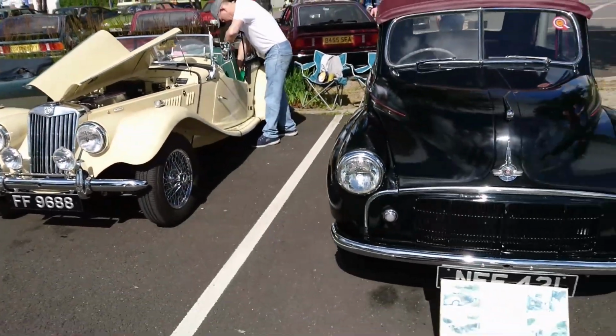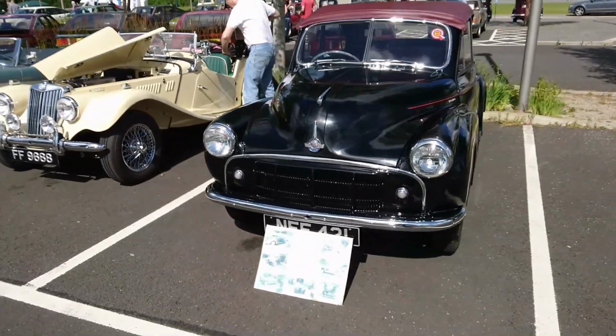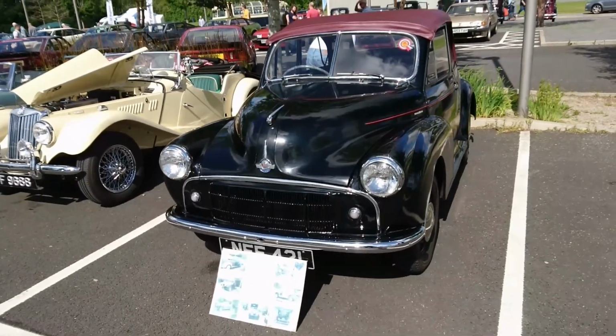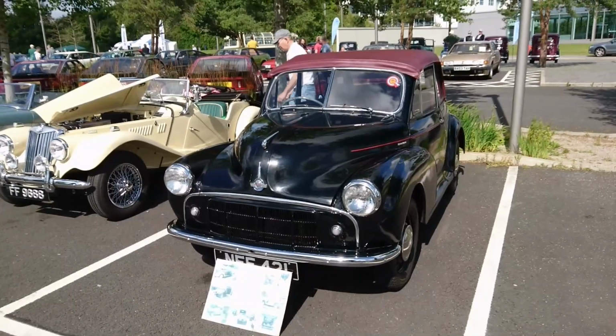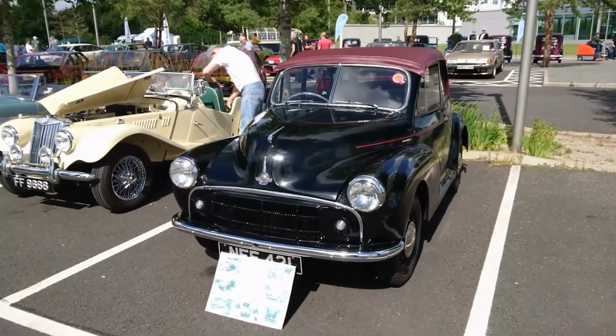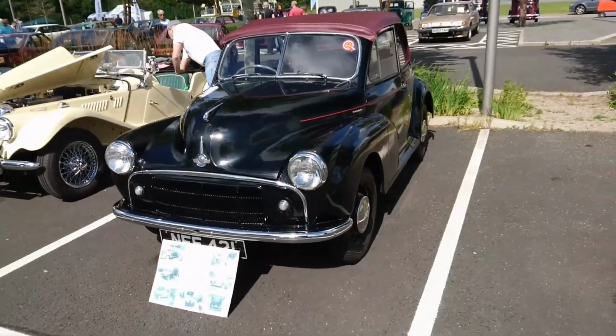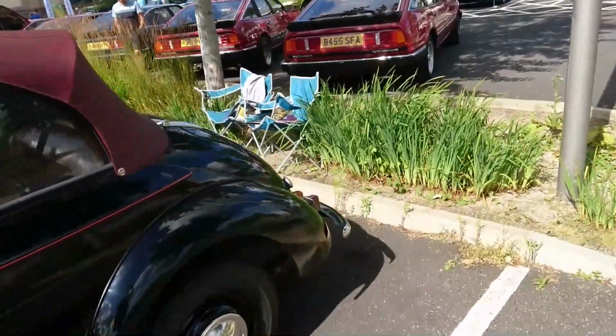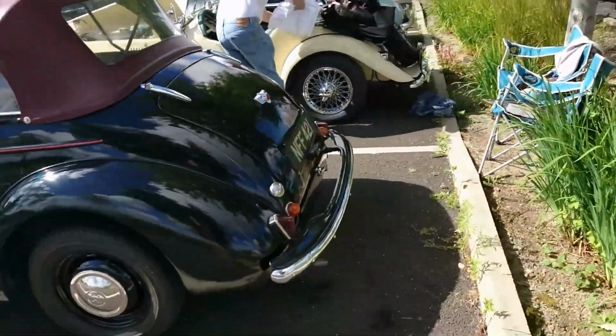And then a Minor Tourer. It's a 1953. It's a very early sort of Series 2 one. They changed the grille a little bit later. It looks a bit like an MM grille, but it's not an MM. It's a Series 2. That is a rare, rare, rare thing. That'd be worth a fair bit of money, I should think, actually. Right, let's go on to the next row.